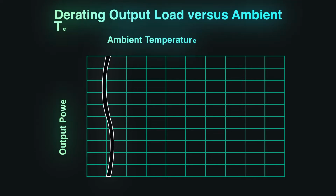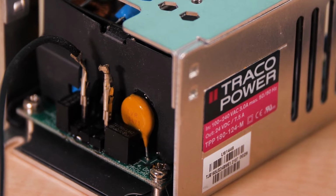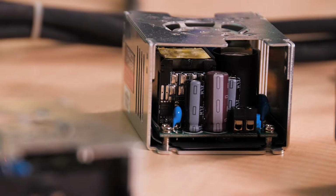They operate over a -40 to +85 degrees Celsius range with a derating above 50 degrees Celsius. With natural convection, these supplies deliver up to 150 watts, going up to 180 watts continuous with the addition of forced air cooling. Additionally, they can deliver 220 watts peak power for 5 seconds. We fired up a TPP supply to illustrate a few of its specifications.